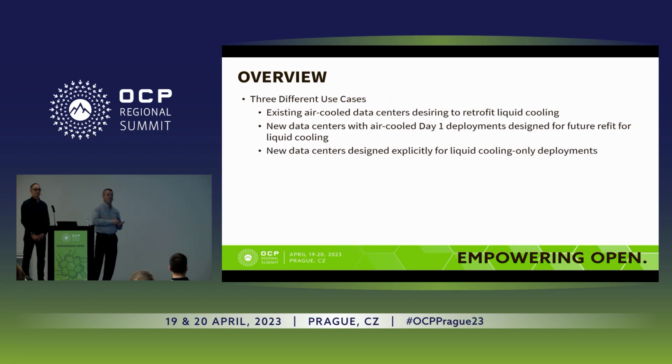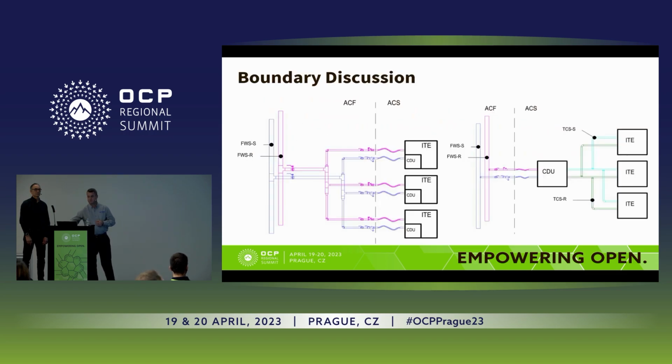We have three different use cases that have to be evaluated and discussed during the effort. First, existing air-cooled data centers that were designed and built and are currently in operation, which are looking to be able to retrofit liquid cooling in the future. Second, new facilities being designed and built right now where the day 1 deployment is going to be air-cooled, and the day 2 configuration will have some amount of liquid cooling in it. And third, new data centers under design and construction now and in the future that are going to be explicitly liquid cooled. Each of those three scenarios can look different.